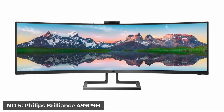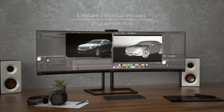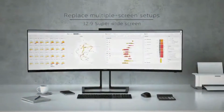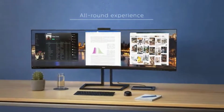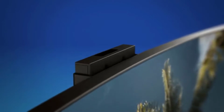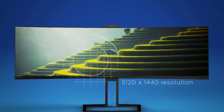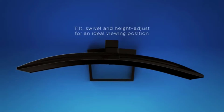Number 5, Philips Brilliance 499P9H. Philips Brilliance is the best curved monitor for Mac Mini. This is effectively 2560 by 1440 resolution monitors fused side by side into one super screen for those who usually run a twin display setup. Its huge size might actually save you some space since you'll only have the footprint of one screen. And it's packed full of features while it's at it, including the ability to display from two different computers side by side and to switch between them as a KVM. There's a built-in webcam and a ton of connectivity.